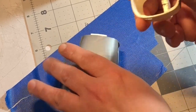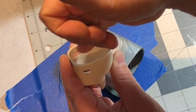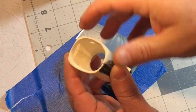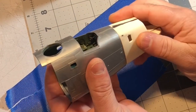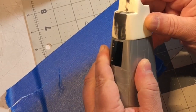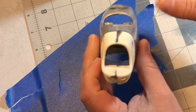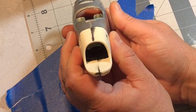And I went ahead and I sanded some somewhat flat areas where the plastic card's going to sit. And this will fit in here just like so. And it's a little off. I'm going to have to do some filling, which isn't that big of a deal, to match it up. But it should fit on there pretty straight. And I'm going to use my Mark 1 eyeball.